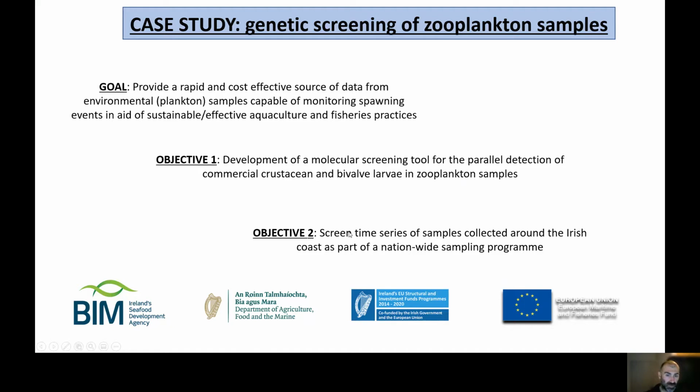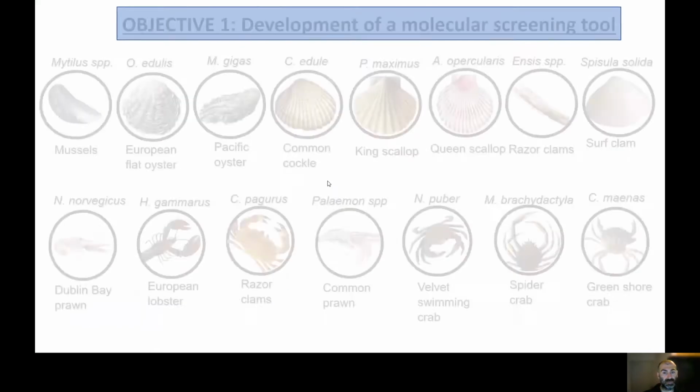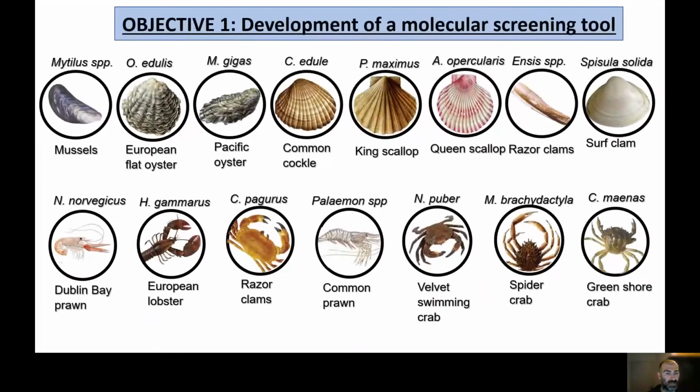However, the steps that we undertook here are mostly overlapping with that of eDNA development of targeted assays. So this is just an example of the core species, among others, that we were targeting. So there's a number of bivalves and crustacean decapods. So we have oysters, mussels, lobsters, crabs, and prawns.